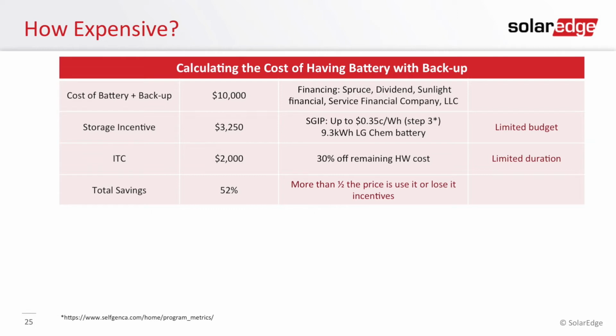Storage incentive, this is California, we're at step 3 right now, 35 cents a watt hour. So it's a pretty good incentive, about $3,200. It's use it or lose it because it has a budget. So if you come back 3 to 5 years later, there won't be an SGIP necessarily. You can't rely on it being around. ITC, you take on the remainder. So you take the SGIP out of the original cost. That's why it's $2,000, 30% off. So your total savings is half, so about 52%. And it tends to be use it or lose it type of incentives.